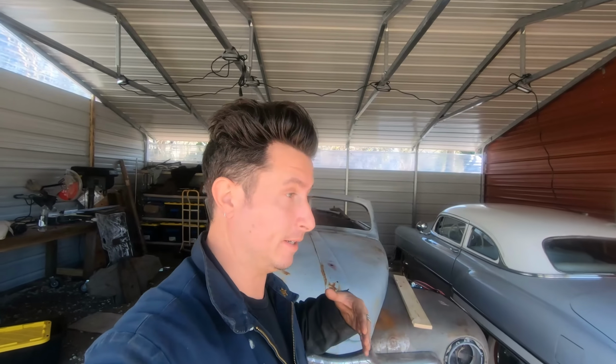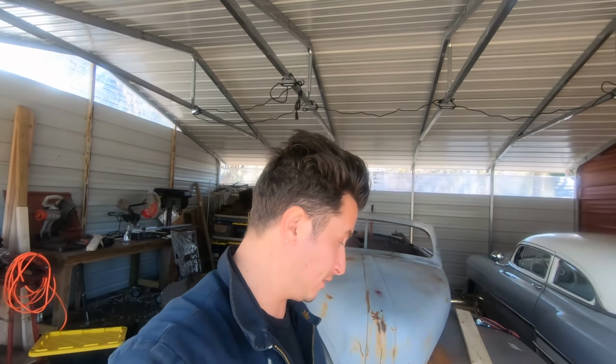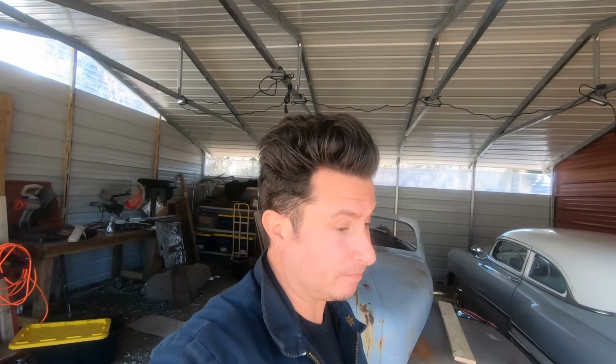All right, fellas, there you have it. I think it's super rad. I've been dreaming about this car for, I don't know, before I bought it, and it's been in my brain for over 10 years that I've owned it and just haven't had the capacity to really get into it. So now that it's here, I'm really excited about it. I think it's going to be a fun build.